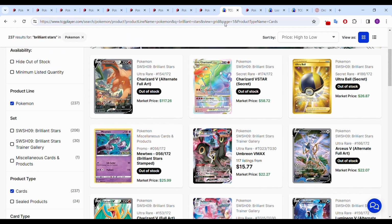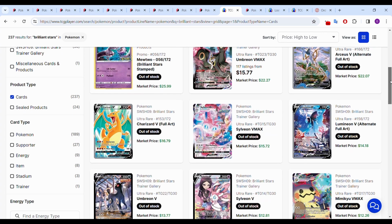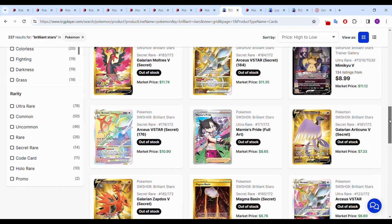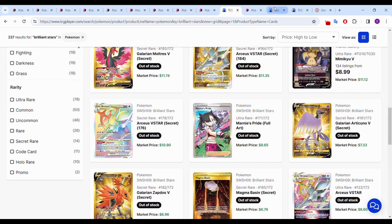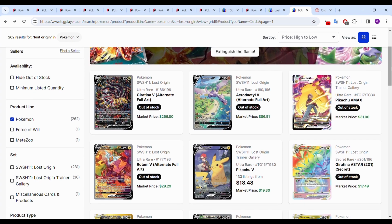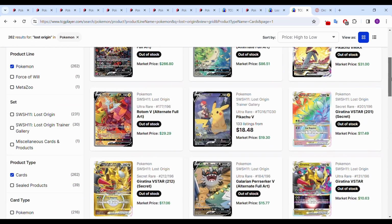I mean, just look at these cards. You have the Charizards, the Umbreons, like I said. Arceus, I forgot that was in there. The Mimikyus, you have the Galarian Birds. You know, it's just such a deep set compared to something like Lost Origin, which is more top heavy. You have the Giratina, the Aerodactyl, the Pikachus, Rotom. Other than that, you know, but it's still going to do well because of the Giratina.